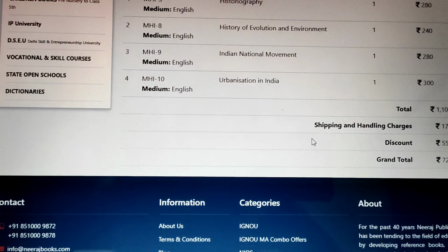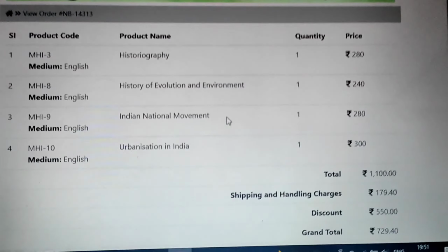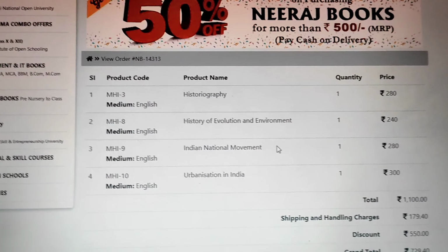729 rupees. PDF format would have cost 480 or something, but this is good for the price of 729. So I will update once I receive these books. Thank you.